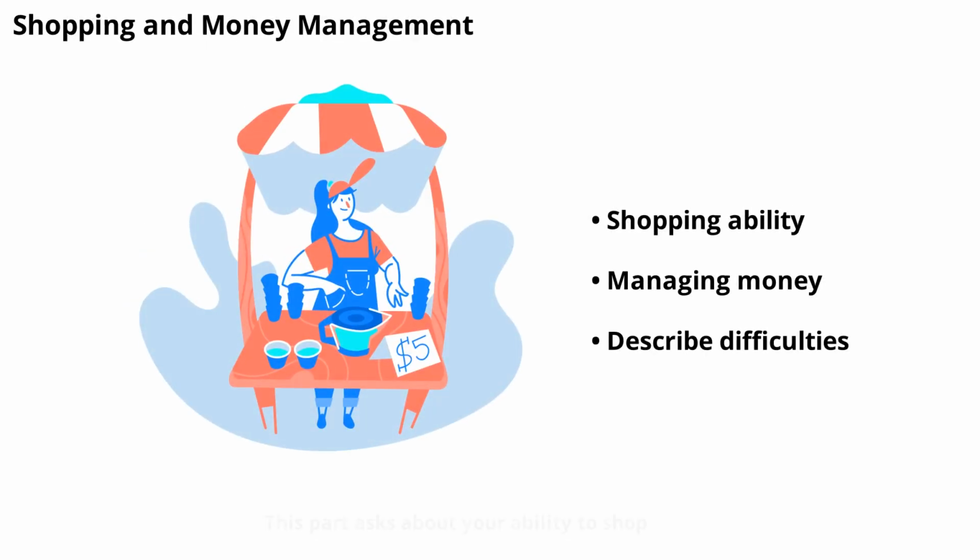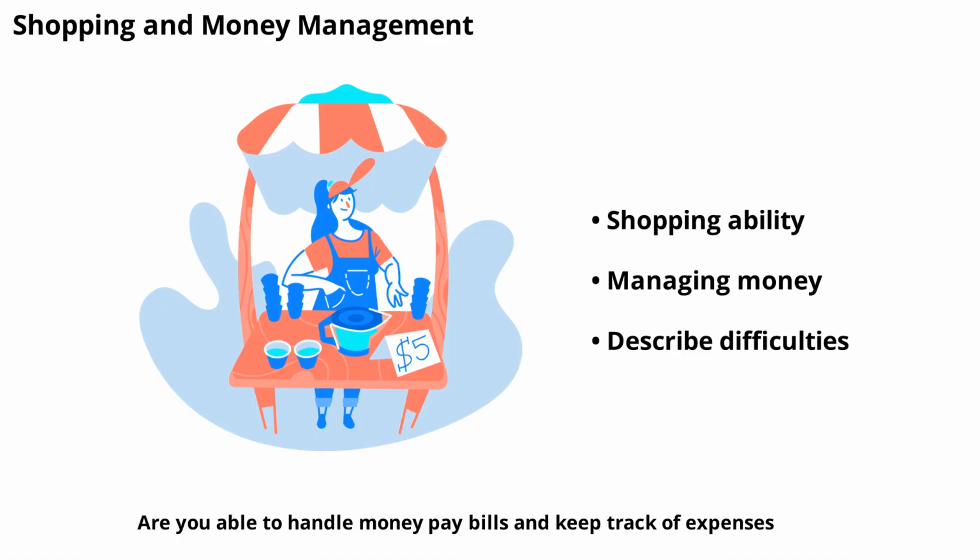This part asks about your ability to shop for groceries or other items and manage your finances. Can you shop independently, or do you need help? Are you able to handle money, pay bills, and keep track of expenses? If you have difficulty with these tasks, explain why. This section helps the SSA understand your ability to manage essential aspects of daily living. Next, we'll discuss social activities and relationships.